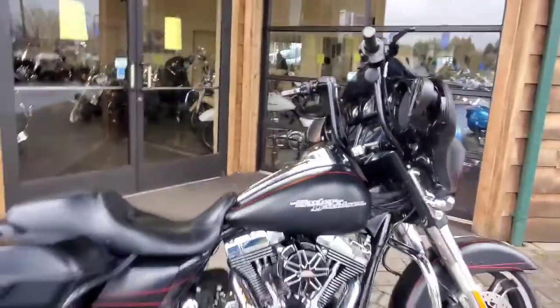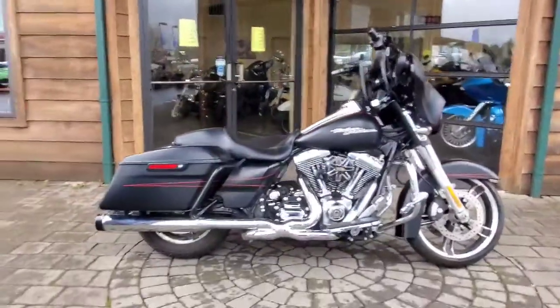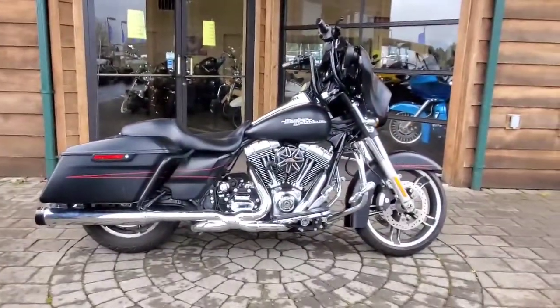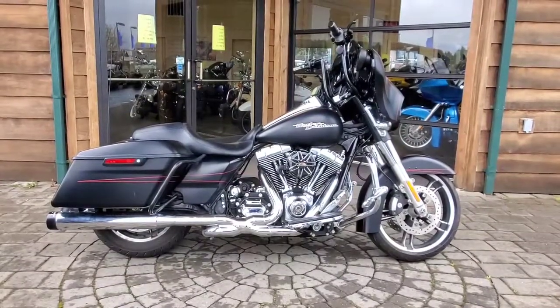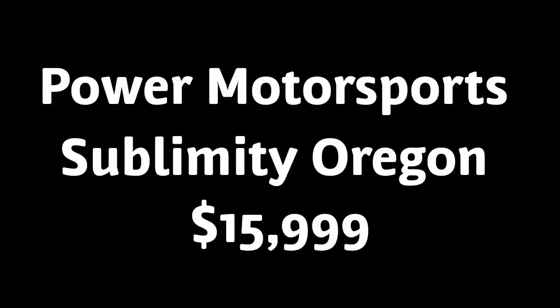Yeah, let the big dog eat. It's the Street Glide Special. It's got about a 27-inch seat height, weighs about 800 pounds. ABS brakes, cruise control, everything you need. Come on out, check it out right here.